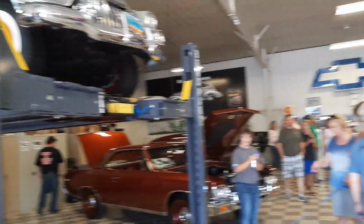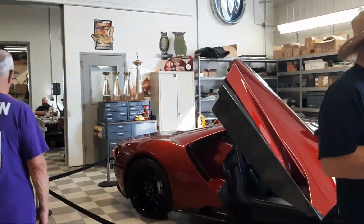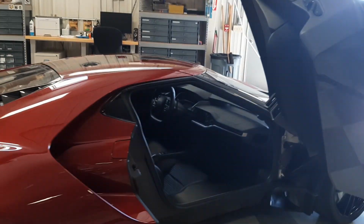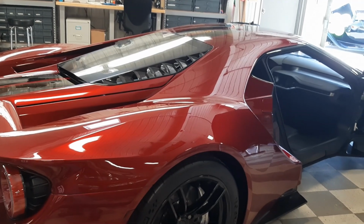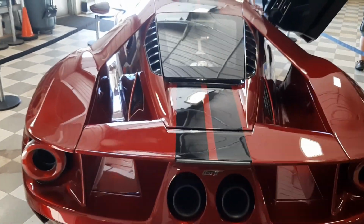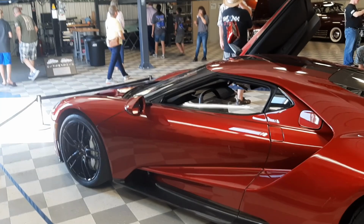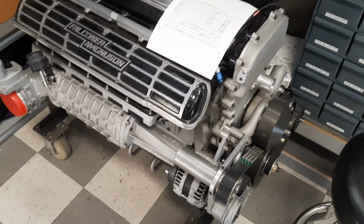Here's one of their classic cars. It's being restored, I think, currently. And here's a beautiful Gullwing. Look at this car. Yes, folks, this is one of the new Ford GTs. Here's an engine they're currently working on for one of their classic cars. It's just kind of sitting here.